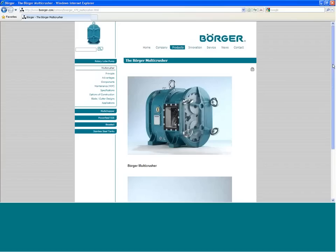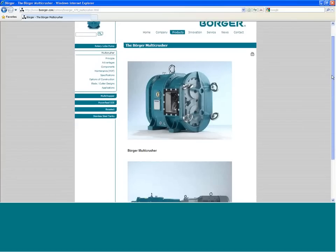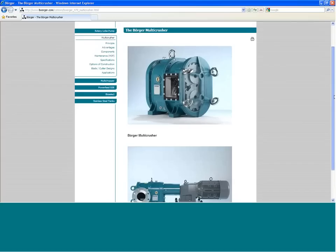So the multi-crusher itself, you can see the basic platform of it. It's very similar to our pump. It still utilizes the same castings. Our timing gear changes a little bit with the grinder. Obviously, we don't have a one-to-one ratio or we wouldn't be able to pull the product into the unit, but we utilize a lot of the same features, a lot of the same parts.